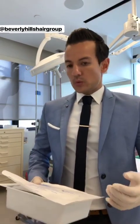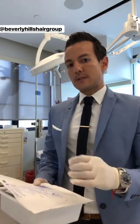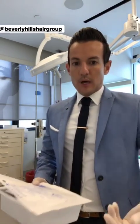Aside from the various medications that I've spoken about in the past, such as finasteride and minoxidil 5%, a solution that I really love is PRP treatments. PRP treatment is basically extracting the patient's blood. Through a special centrifuge and special tubing technology, we separate the platelet-rich plasma from the red and white blood cells. That has regenerative cell properties.